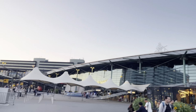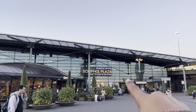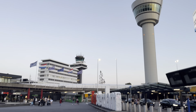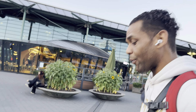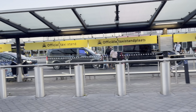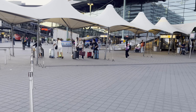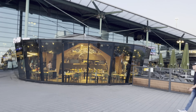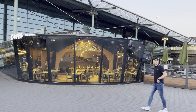We are at Schiphol Airport, people. We got the shopping center right there, Schiphol Plaza. And on my way back to Rotterdam, had to make a quick stop here. But just want you to catch a vibe of Schiphol Airport, just how it is. We got all the taxis over there, ready when you just arrive, you know what I'm saying, guys. We got a La Plaza over here, the restaurant, pretty convenient.